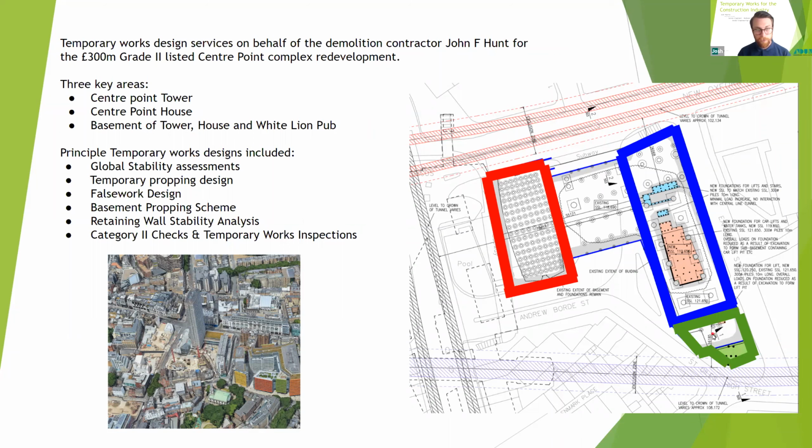The principal temporary works included structural assessments on the global stability of the structure throughout the demolition. This work was carried out by us, and it was critical both at the top of the tower and also in Centre Point House. At the top of the tower, there were significant demolition works from level 32 to the roof, and then the 6 floors of the residential housing above Centre Point House. That was the significant temporary works required there as well.